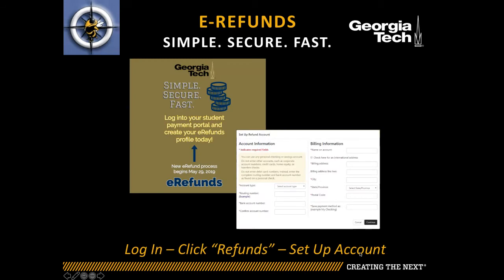So this is just what e-refunds look like when you go inside the student account. What I was telling you before, all you need is your name, your GTID, you're already in there, your name, your bank, and your account and your routing number. Super fast.